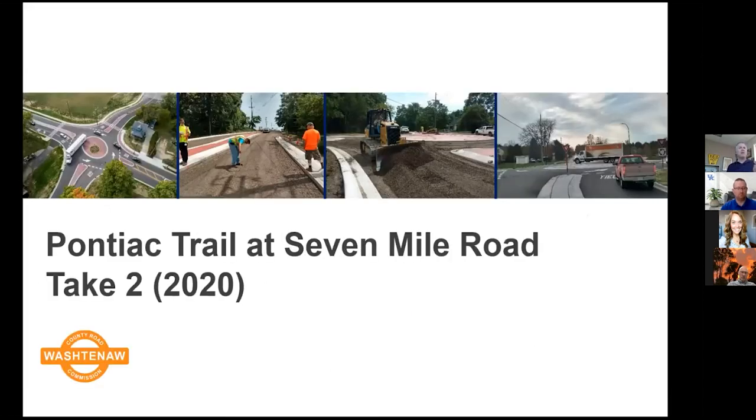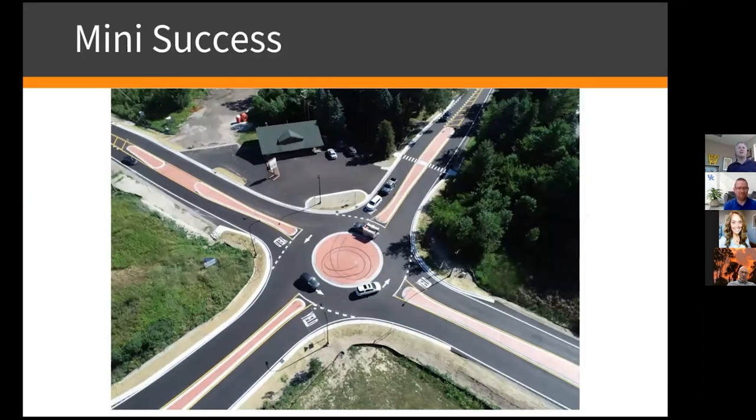So going back to the act of Pontiac Trail and 7 Mile, I told you that we had to walk away from that project. Well, fortunately, back last year during COVID, we were able to build the mini take two of a 90-foot ICD there. You see the party store up in the northeast corner. We ended up having to pay $30,000 for right-of-way costs still on the north, northwest and southwest corners there. But again, $300,000, $30,000, big win.